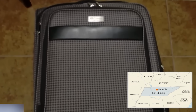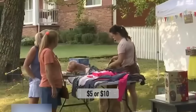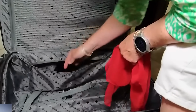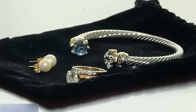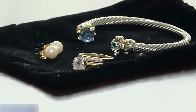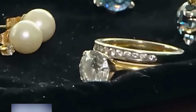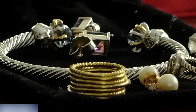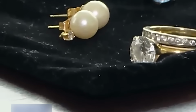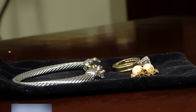Debbie bought a suitcase at a Nashville area yard sale for $5 or $10. Months later, packing for a trip, she pulled out a red scarf and a black pouch holding a diamond engagement ring soldered to its wedding band, plus David Yurman pieces likely worth tens of thousands. She's now hunting for the rightful owner, suspecting it may have come from an estate sale.